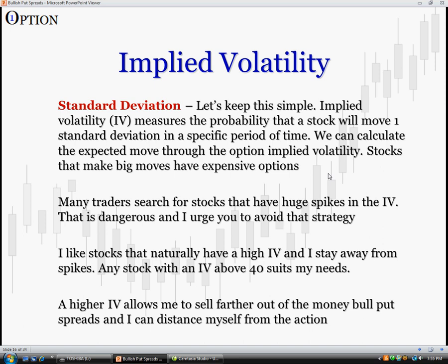Stocks that make big moves have expensive options. That should not be any surprise. Something that's whipping all over the place is going to have expensive calls. It's going to have expensive puts. A stock that flatlines and doesn't go anywhere is going to have very, very cheap options because it doesn't move, it doesn't go anywhere.